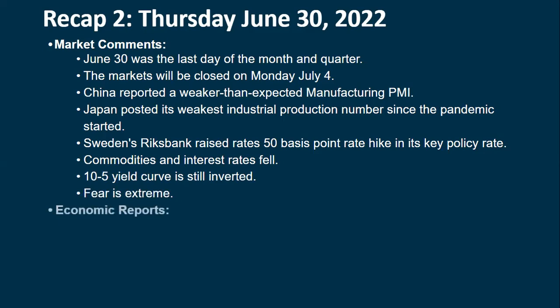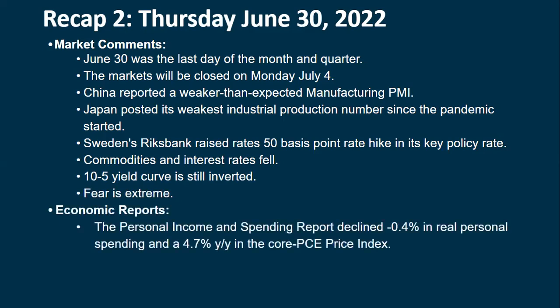Fear is still extreme. And then we had the personal income and spending report. It showed a decline of 0.4% in real personal spending. I don't know, as opposed to fake personal spending, and a 4.7% year over year increase in the core price index. So we're seeing prices going up and spending going down, according to this. And that is usually what happens in a weaker economy.